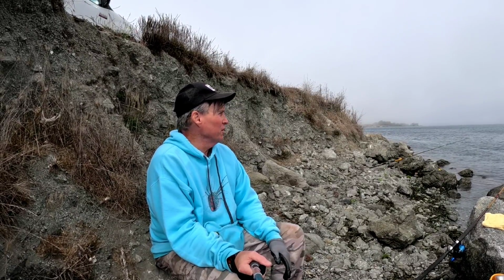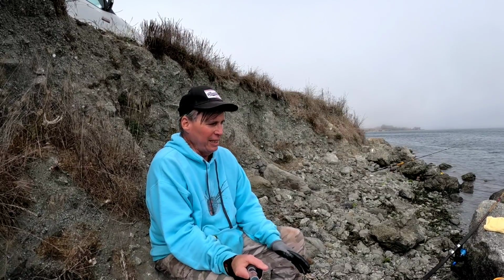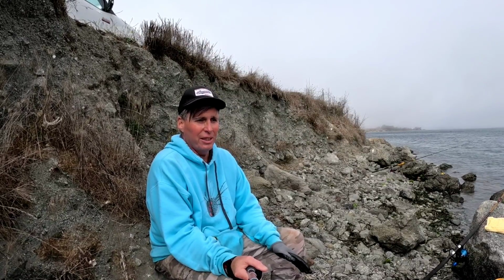So the fog is rolling in and it's really starting to get chilly. So I'm going to have one last pull on all of our gear here, and then we are out of here. Very, very successful. We probably got a good 8 pounds of crab in the bag so far. So we're going to be feasting, that's for sure, guys.